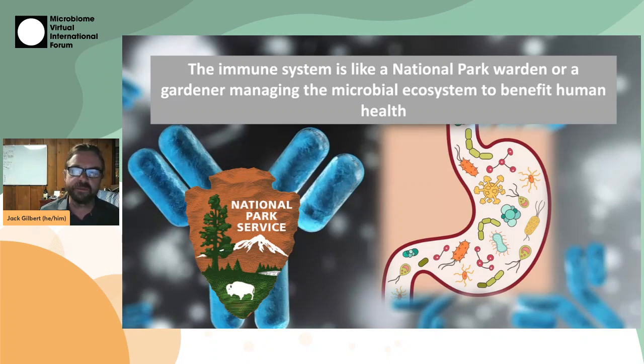So microorganisms interact with our immune system in a very, very specific way. The immune system evolved to manage the microbial garden living inside and outside our bodies. And so the immune system actually manipulates the growth of particular microorganisms to promote the growth of bacteria which provide our bodies with beneficial services. So in many ways, the immune system is more like a national park service or maybe a gardener. It's there to manage that microbial garden to improve our health.